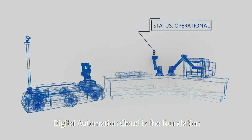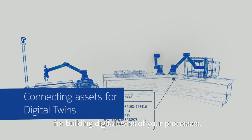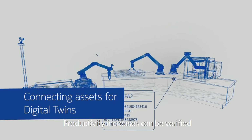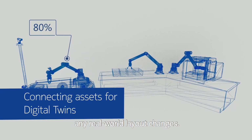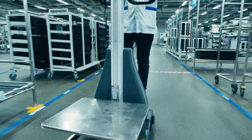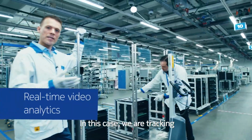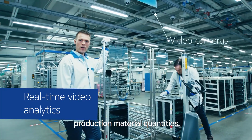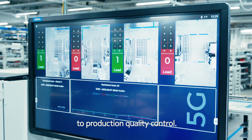Digital Automation Cloud is the foundation for building digital twins of your processes. Productivity increases can be verified with a digital model prior to you making any real-world layout changes. Digital automation enables real-time video analytics. In this case, we are tracking production material quantities. But video analytics can also be applied to production quality control.